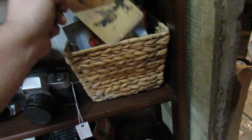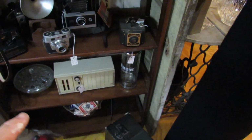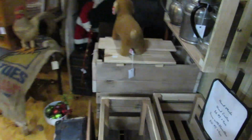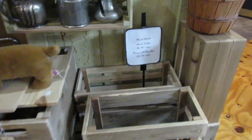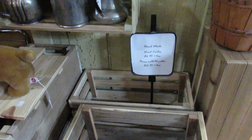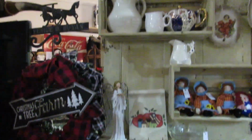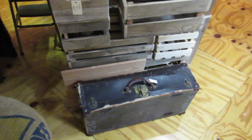Here's a picture of a wonderful young lady. So this is, I have a little Barbicide thing right there. I think it's 15 bucks, and a little radio. These are my crates that my guy makes for me. I've got about $7 a piece on them, $6.95, and then the crates with handles are $12.95, and then they're all on the back side of these doors. These doors that I've made into displays. That was my idea. I thought it was kind of cool.